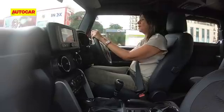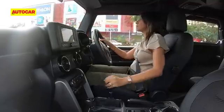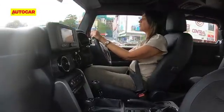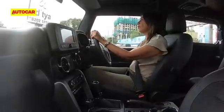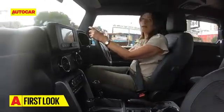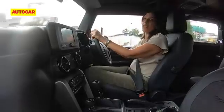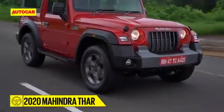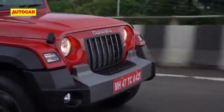Now, this is a new ladder frame chassis, and I have to say it has made a big difference to the ride, to the handling. Trundling around in the city, this rounds off the bumps and potholes really well. So you don't feel much filter through to the car. It does get tossed around a little bit over the bigger bumps and potholes, but then that's to be expected from something like this. Out on the highway, the Thar felt stable and planted, only getting tossed up over bad sections.